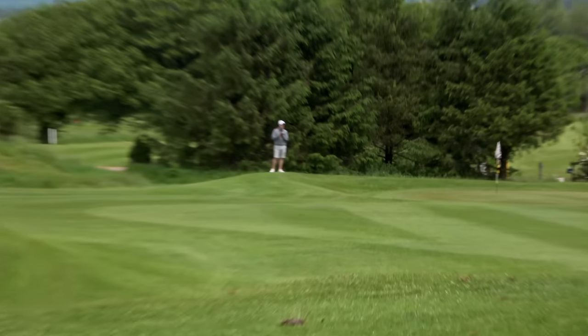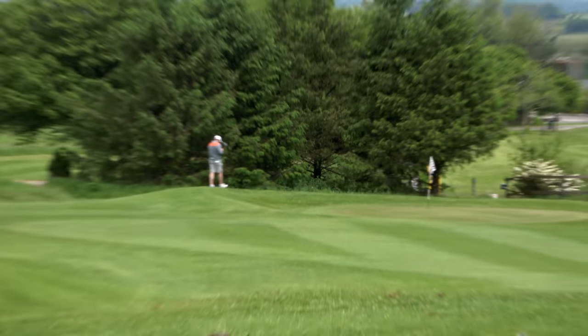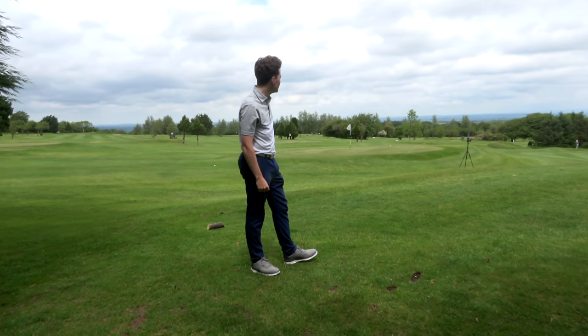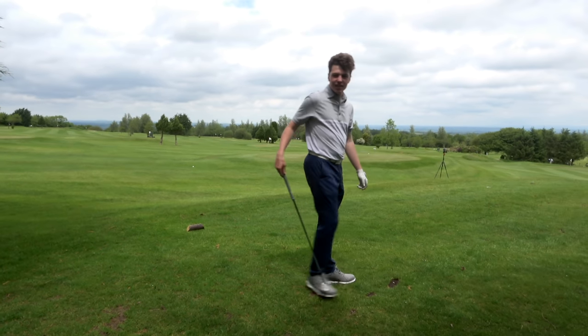Left side. Should get a little bounce down there, I think. Oh, it's big. Oh my god. Come on, Bernie. It's big. This is really tough. I'm struggling. I haven't made a par for about 3 holes.